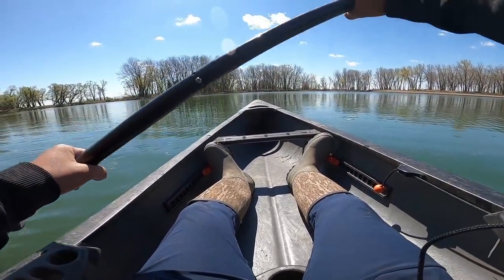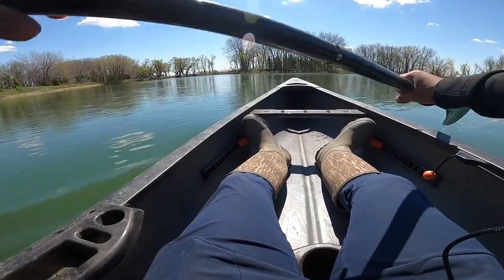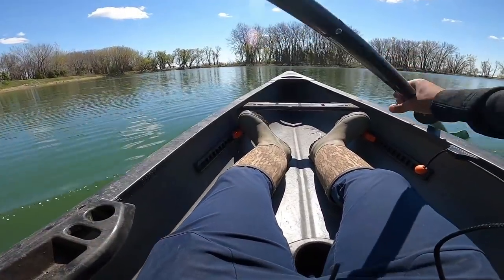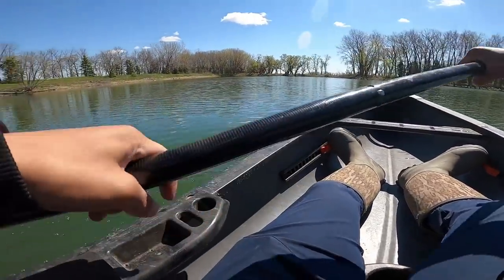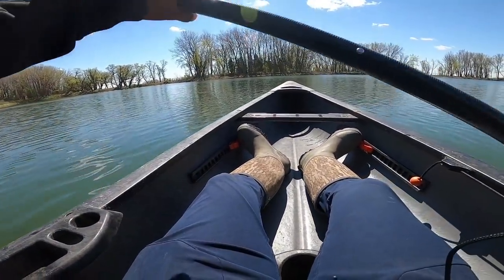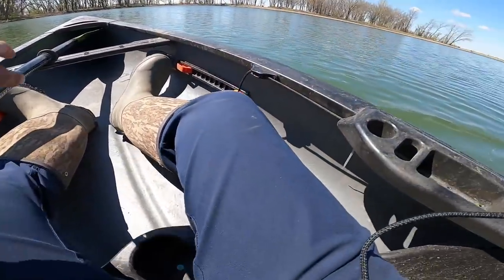Now, there's some pretty good structure in this lake. I'm not really sure where I want to start. There is an island with a bunch of little humps and stuff, and these fish are pre-spawn. So I think I'm gonna head over here in this direction. As you guys can tell, I'm flying pretty fast right now. We've already gone a good 50 yards probably with just a few paddles. Ooh, it gets shallow up here. Okay, I'm liking this.